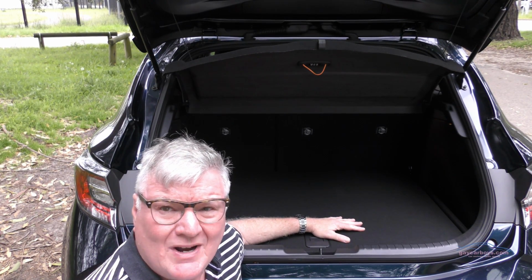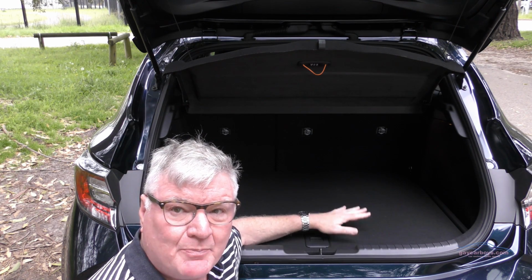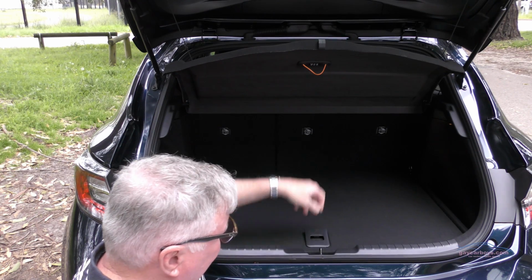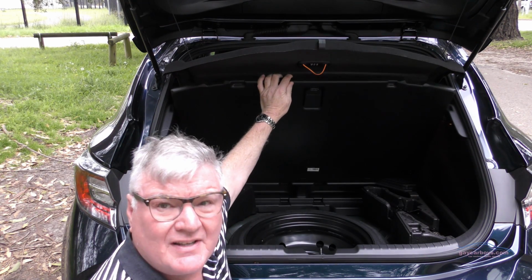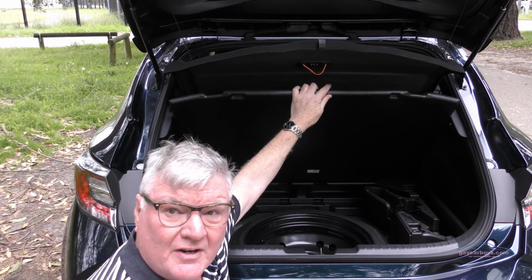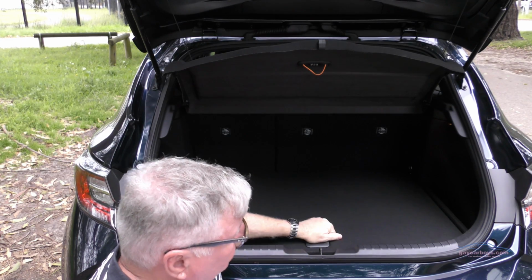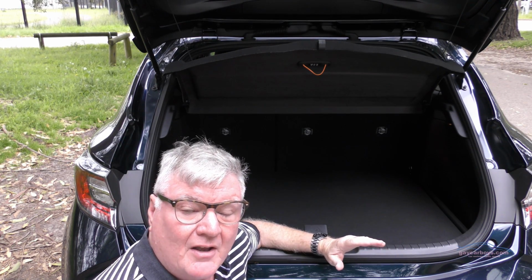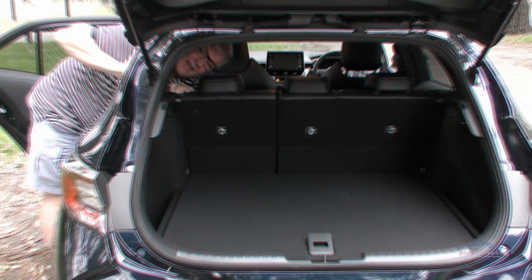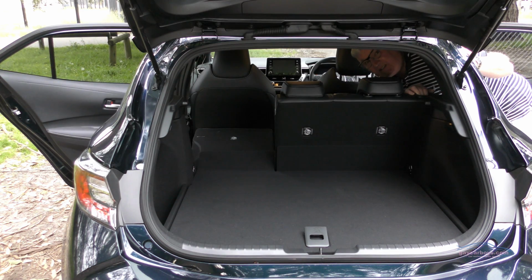This is just 217 litres. Look how high that floor is. They could make this much better, and the reason for that is the bottom model has a full-size spare. So you lift this up and you can see that there's about 6 inches of space going begging, because this has got a space saver spare and a repair kit. It's worth noting that the hybrid in this doesn't have a spare at all, just a repair kit. And the seats go down in a 40-60 split.